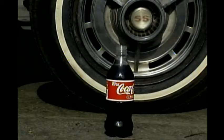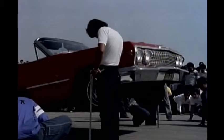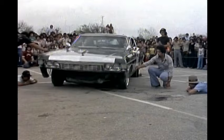Then finally, at some of these shows, somebody decided to bring a yardstick. Well, somebody had to hold the yardstick. Okay, and this became how the measurer began.